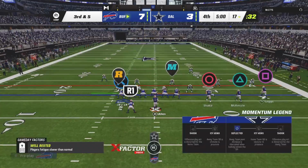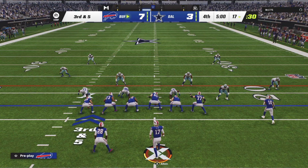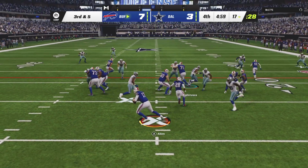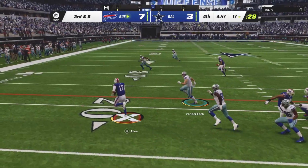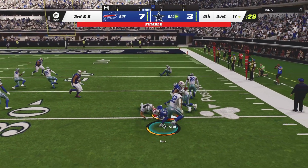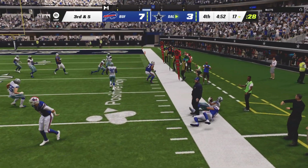They'll need 5 on this play to move the sticks. They'll try the option on 3rd down. Allen hit. He lost the football. It's picked up by the Cowboys.